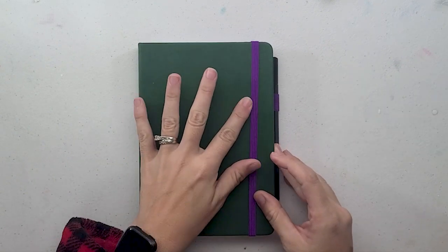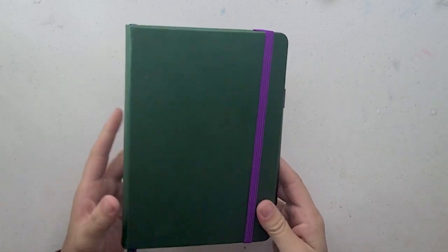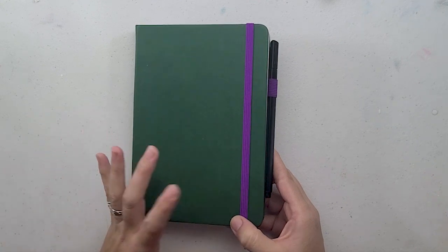Loving this, it's a Scribbles That Matter A5 without the doodles, so loving it. And it took me a minute to get it. This is the third one they sent me, but I was ordering off of Amazon, and they just don't have any control of what Amazon does.